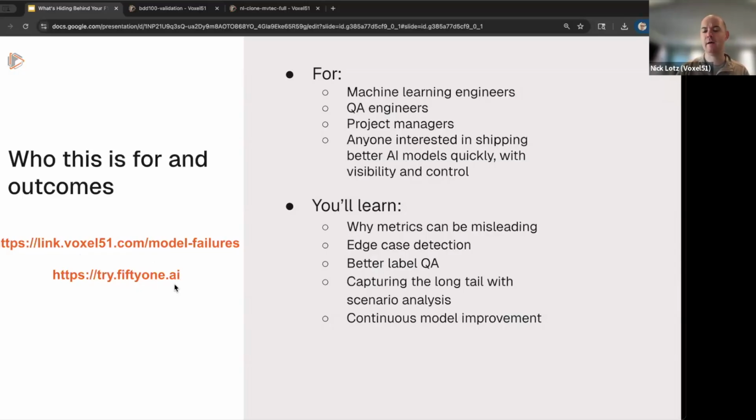In addition, you can use FiftyOne in a few different ways, which is going to be the platform I use to go through these concepts. I'm going to be on an internal instance of FiftyOne that I can use with pre-built data sets. We have a public instance called try.fiftyone that you are welcome to explore. It includes the same data sets that I'll be showing here, and you can explore around that as well.